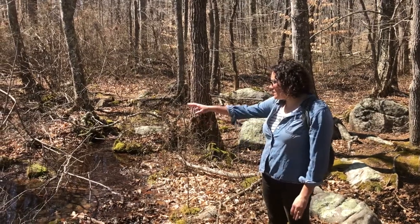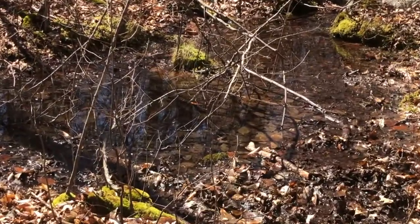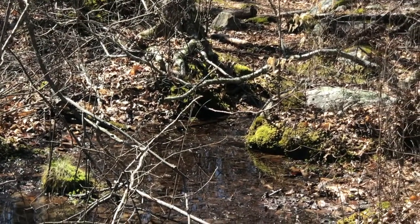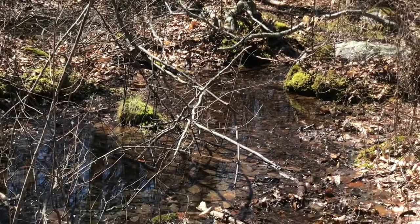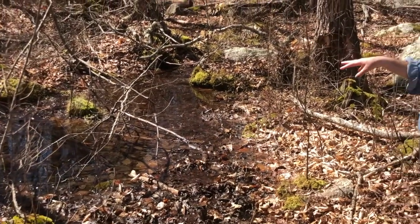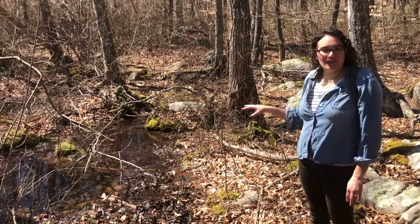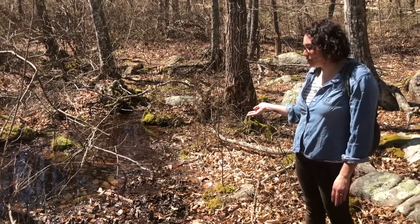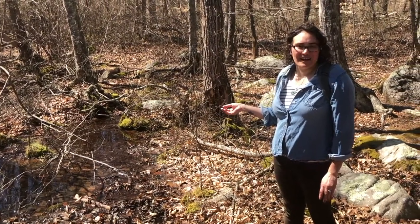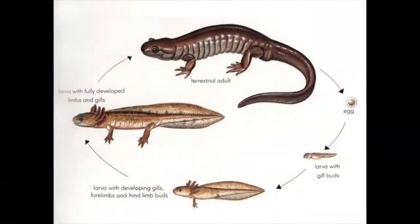So right in this area you can see it's really wet and kind of marshy. These are what we call vernal pools, and vernal pools happen in the springtime with a lot of the spring rain coming down. And it's these spots especially that salamanders flock to mate and lay their eggs. So if you ever come across one of these, keep a lookout for some jelly-like eggs. The eggs look very similar to frog eggs, and they have a very similar life pattern like a frog.